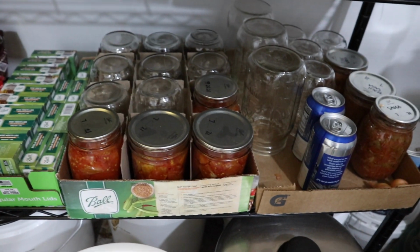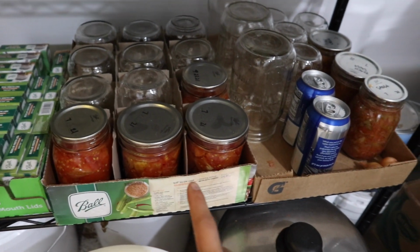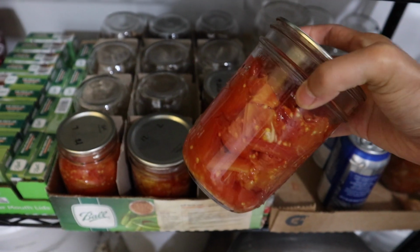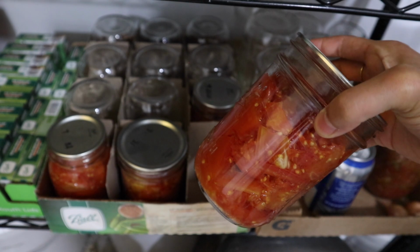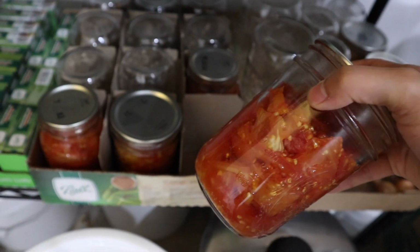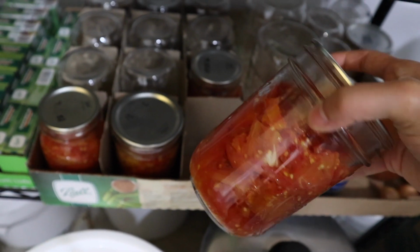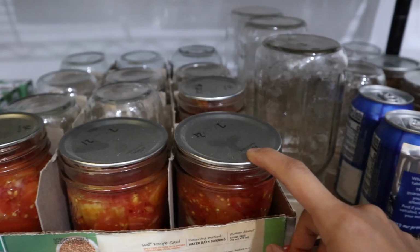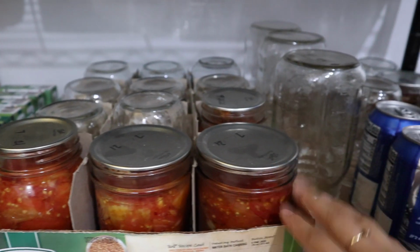At the bottom here, we are almost out of tomatoes. I just have 4 jars left, and these are just diced tomatoes. That's the main way that I have canned tomatoes up until this point, besides maybe freezing some tomato sauce. But I'm hoping that this year we get enough tomatoes that I have enough to make huge batches of tomato sauce and can those up too. But we're almost in tomato season, so I think this will be fine.